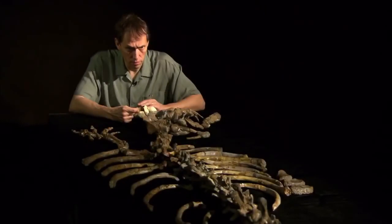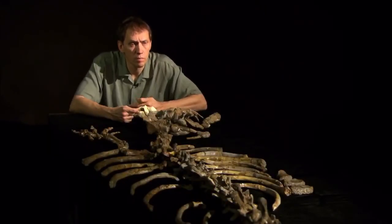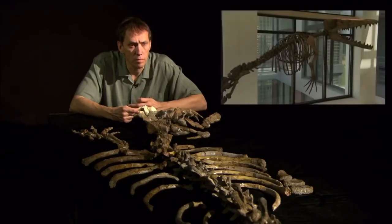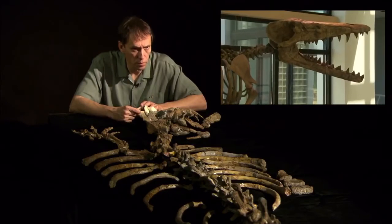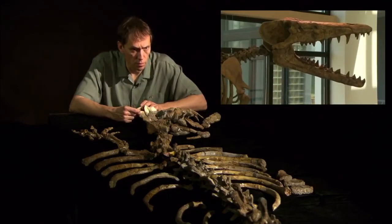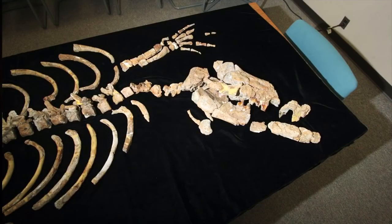I was surprised that the skull wasn't more complete. I thought you had this full, because I've always seen the models in the museums of the full skull. How did you figure out what the shape of the skull? Was it based on these bones, or did you have other fossils to go from?